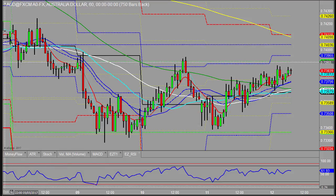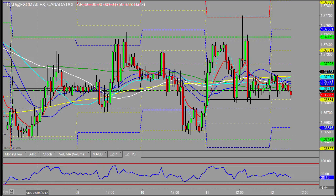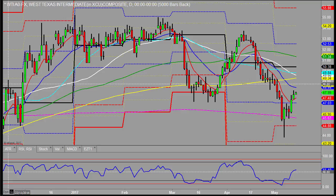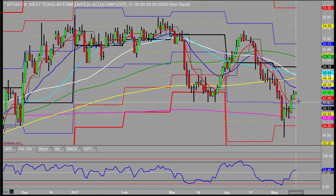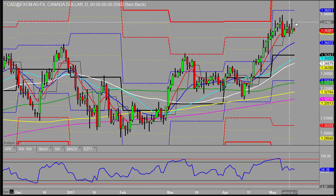Okay, that's the Aussie, and another chopping pair is the Canadian dollar at the moment, and I stay clear of these when they're like this. Let's just flick onto oil for a moment. Oil has been pushing back up a little bit this week and made a bit of progress from the lows of nearly $44. I mean, it's made nearly $4 back. But the Canadian dollar's not really reflecting that too much. It's just gone literally sideways over the last few days there.